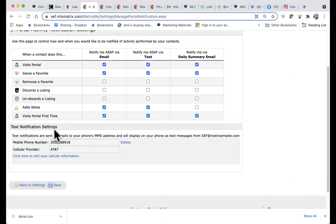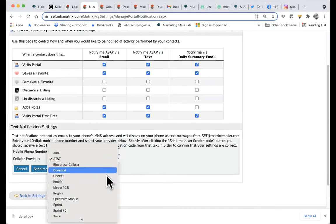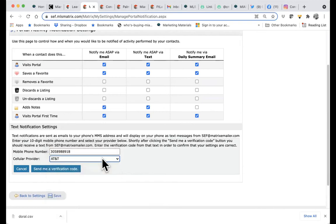And then I'm going to show you now how to add your mobile device. To do that, you know how it says here, click here to edit your cell phone, your cellular info. Click here to edit it. You just click to edit. You come in and you type your number. Select the drop down for the company that you work with. So who is your cell phone provider? And then you ask the system to send you a verification code.